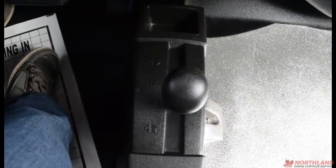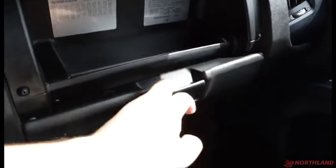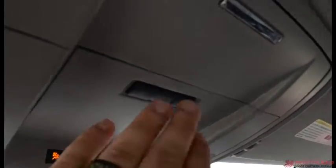And then right down there, we do also have the control over our 4-wheel lock, our 4-wheel low, and our 4-wheel and 2-wheel. And then right over here, we do also have a locking glove box for the top and the bottom there. Lots of room. You do have your owner's manual in there. And in the middle, you can lift this up just like this, and there is another seat underneath, so it can hold 6 people all together. And right up top, we do have our controls over our lights and a sunglass holder.